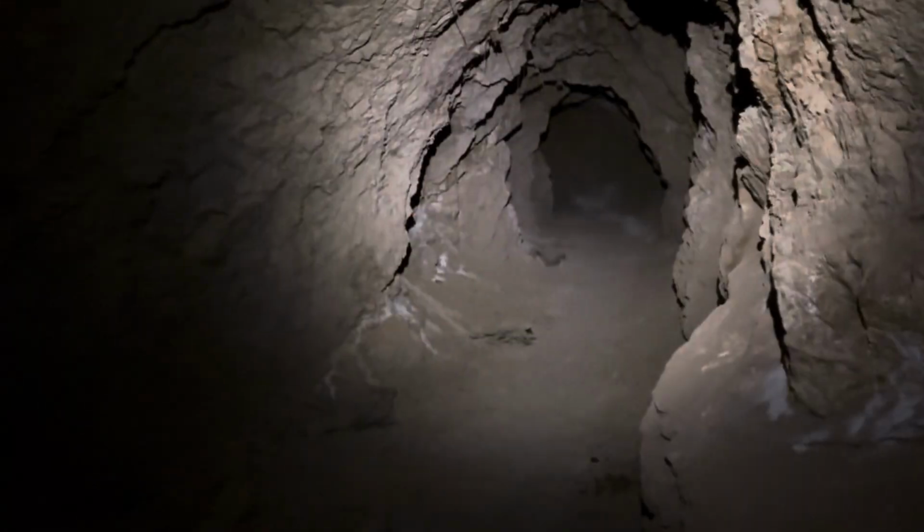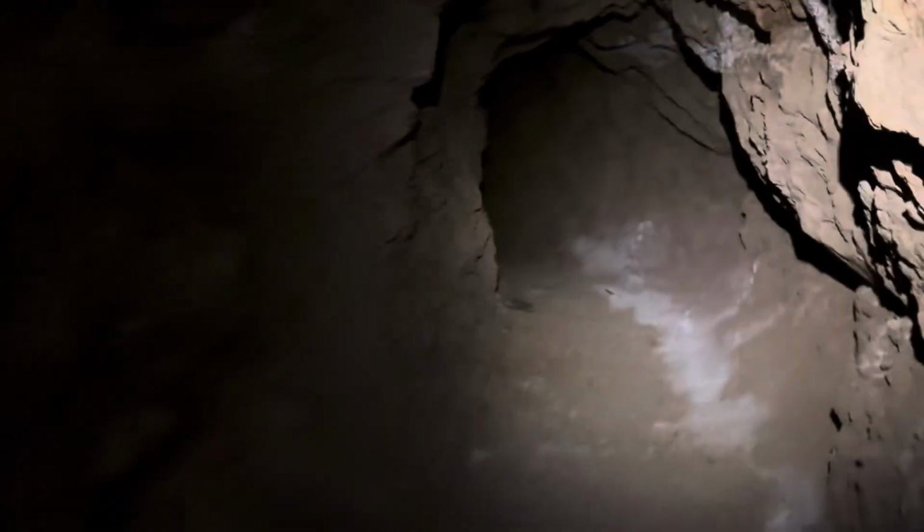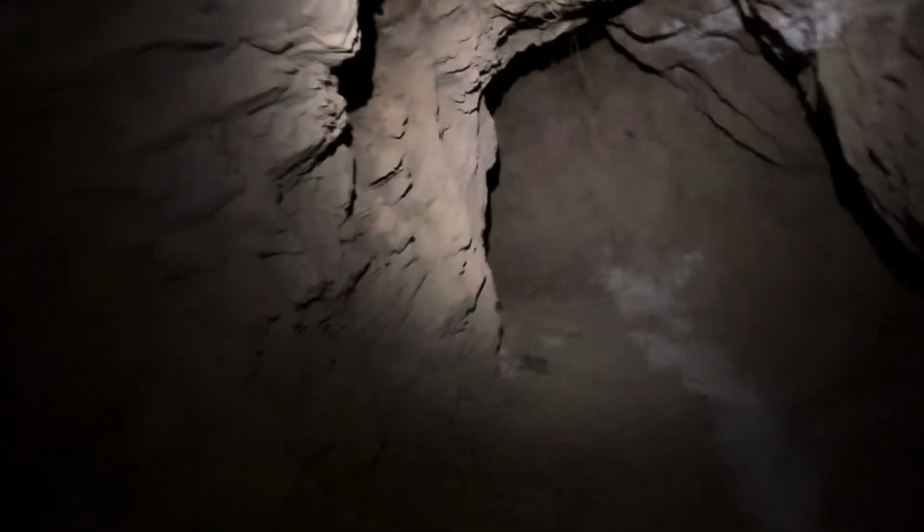Yeah, this goes back for a ways, so I don't know if I want to keep this camera running the whole hike back or not. I'm thinking probably not, so I'll clip off here and turn it back on again. We'll get something else a little more interesting. Actually, I forgot I said that there's the back.